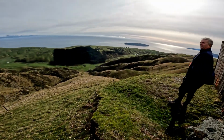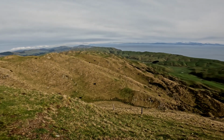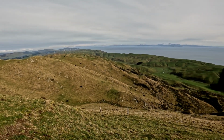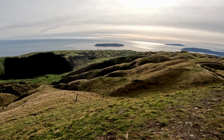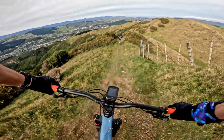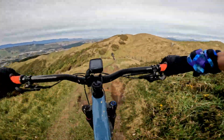Yeah, views for days. When Danny took us around this corner, I was like, what the hell, man, this is incredible. On a clear day like it is now, it's just amazing to see. You could absolutely just come up here for this alone and then go back down. Hey! Please don't fall. From these beautiful views, we then dropped down along the other side of the hill.